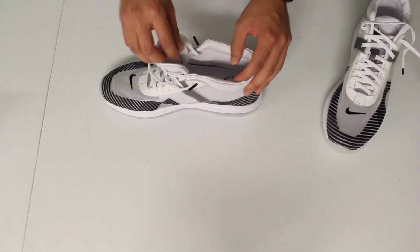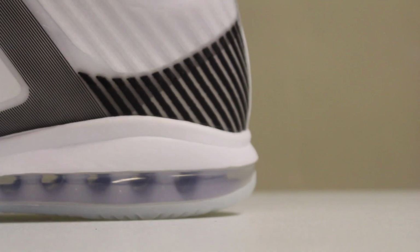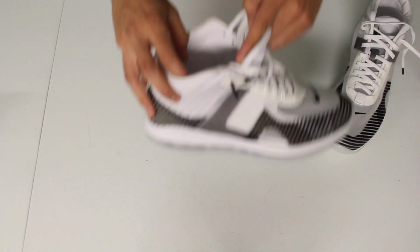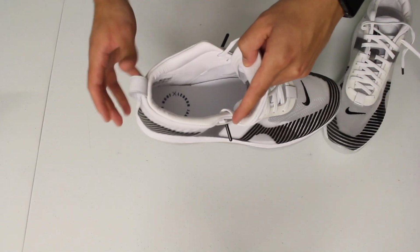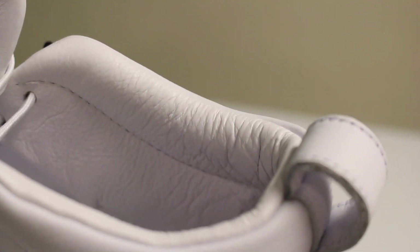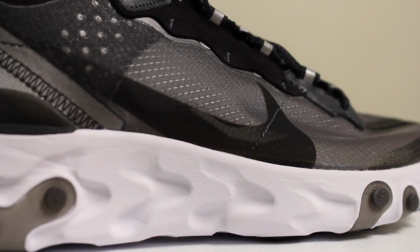But right now, let's go ahead and take a look at the insole, which all it says is LeBron x John Elliott, and it goes in a circle that sits right below your heel. But then you can really peek the leather. I hope I can show you guys some close-ups. You can really peek the leather going all the way into the insole. Definitely top 10 of this year's sneaker list, at least for me. Again, huge fan of the transparent upper that we have seen on the Zoomfly SP and the React Element 87. But right now, let's go ahead and see how these look on feet.